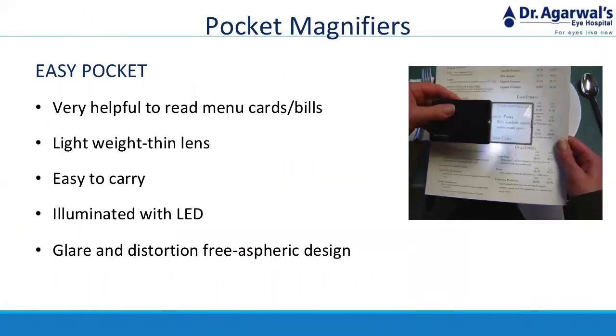Pocket magnifiers are portable and comfortable for the patient to carry. As an example, in case someone wants to go out and read menu cards, etc., these become very convenient and handy compared to even handheld magnifiers.